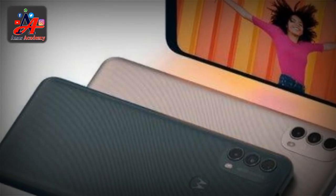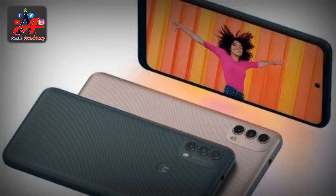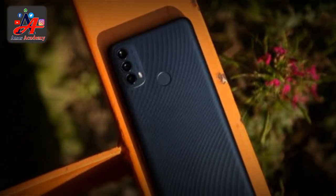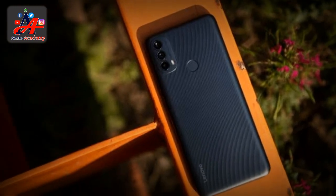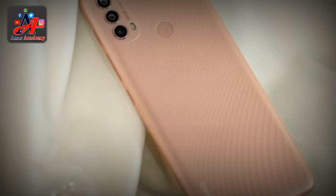Lenovo K14 is a standard choice made available by the brand under $10K. The particular smartphone gets a triple rear camera setup on the rear side along with an 8MP front camera for seamless video calls and impressive selfies.